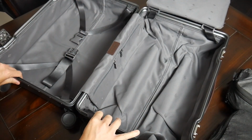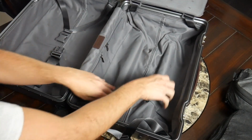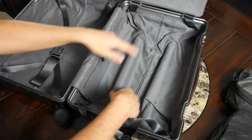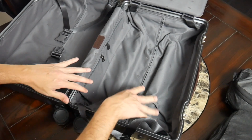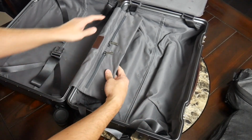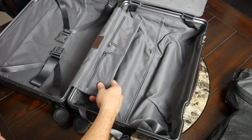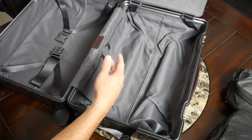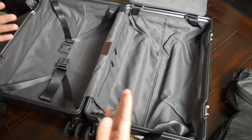And on the inside here, you can see pretty simple layout. On the back, you have the gaps created by the telescoping handle. So you can use this space to just stuff it with socks, shirts, underwear, other smaller items, just to make sure that you're not losing this space. And then you have a couple of small zippered compartments on the side that'll be great for anything that you don't want getting lost. I will probably put an AirTag in here, maybe some smaller medicines, some additional cables and things like that. So a very simple but effective layout.